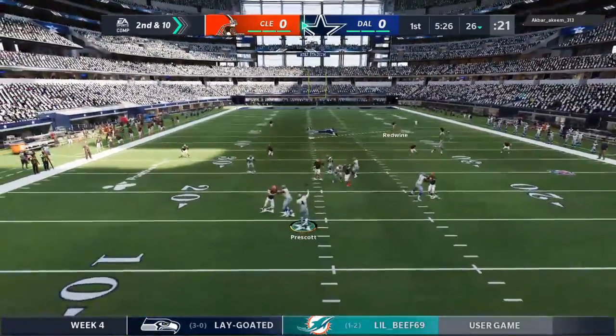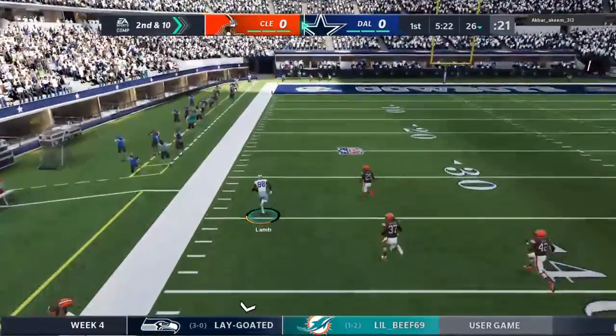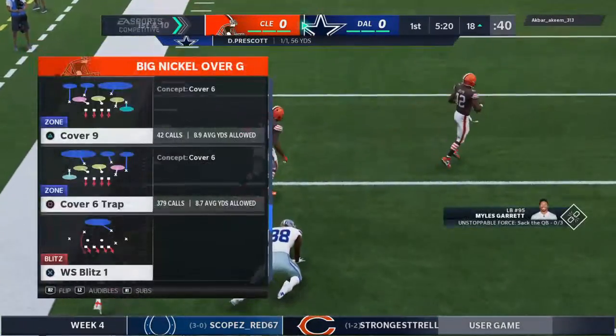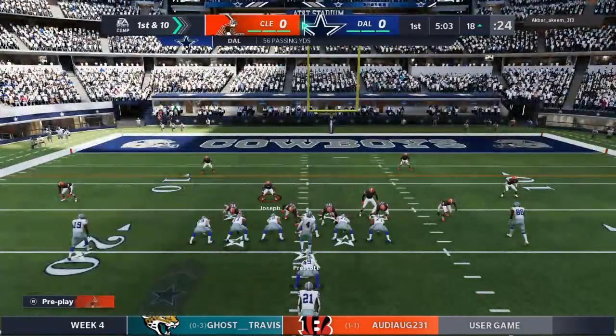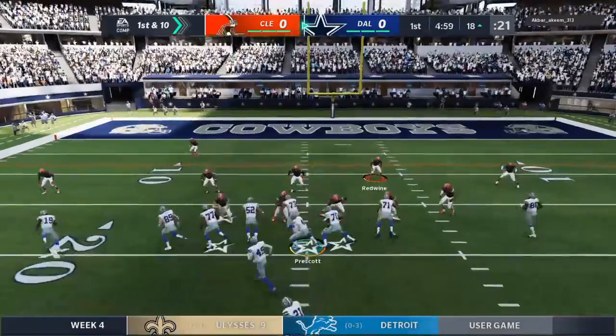Prescott from the gun. He'll find the rookie from Oklahoma, CeeDee Lamb. And he takes this way down deep into Cleveland territory. A big play here for the Cowboys. 56 yards. So from inside the 20, here's 1st and 10 at the 18.